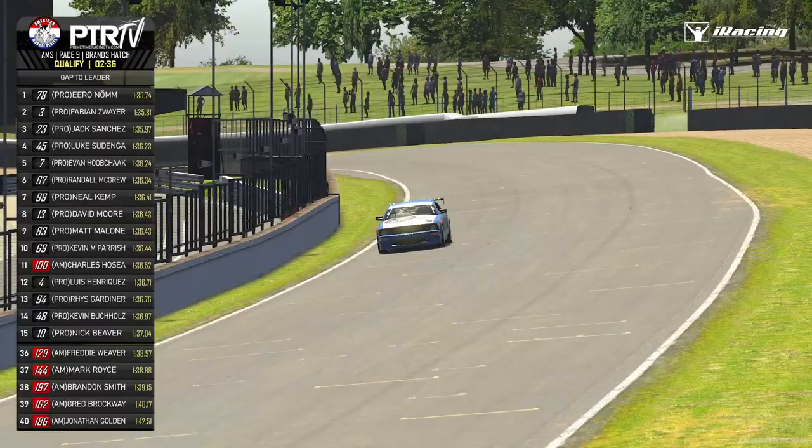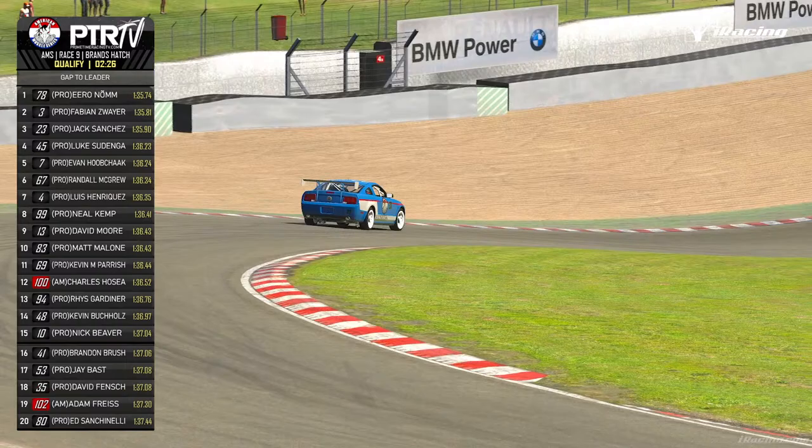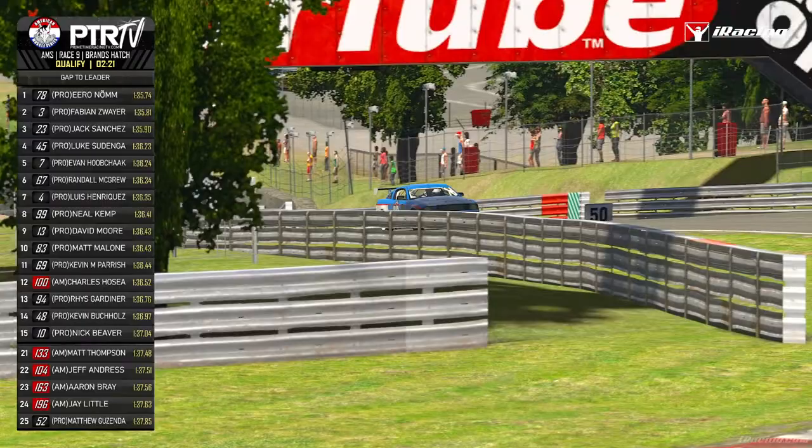Here comes Jack Sanchez here. He's currently third, and he will remain third. That lap will not better him, but very, very nearly. Yeah, he did improve. It just wasn't quite enough of an improvement. He needed to get to a 35.81. Just got down to a 35.90. And I'll tell you, Jack was wheeling that thing.